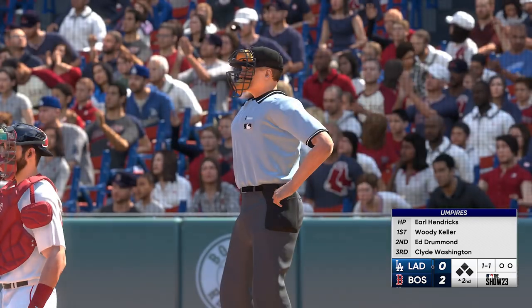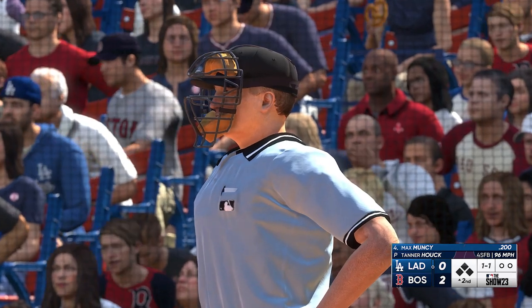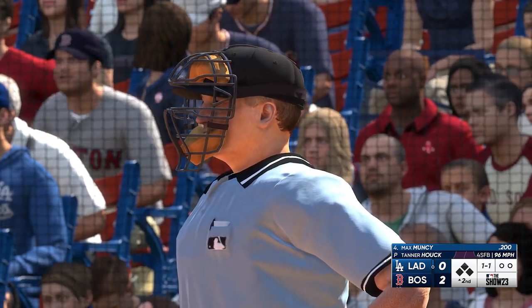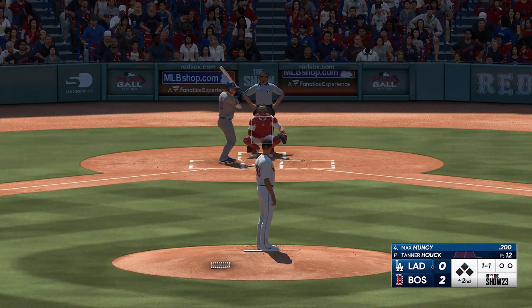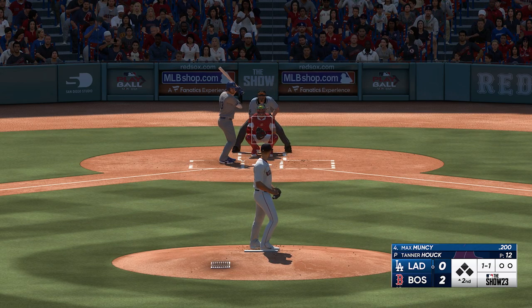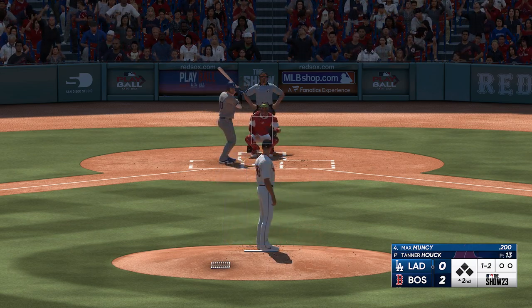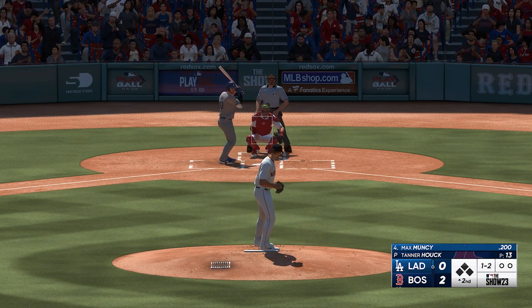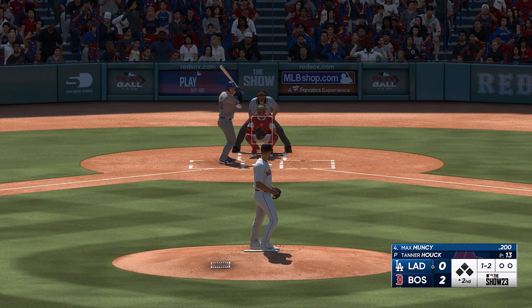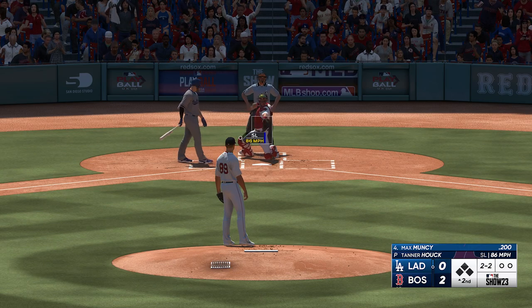Our plate umpire, Ted Hendricks. Yeah, with Hendricks, it's kind of interesting. He's a good, consistent umpire, but you do hear that he kind of favors one side of the plate more than the other. So it's really hard to know for sure, but I think that usually it has to do with where he sets up prior to each pitch. Swings over the top of that one. And now the count is even.